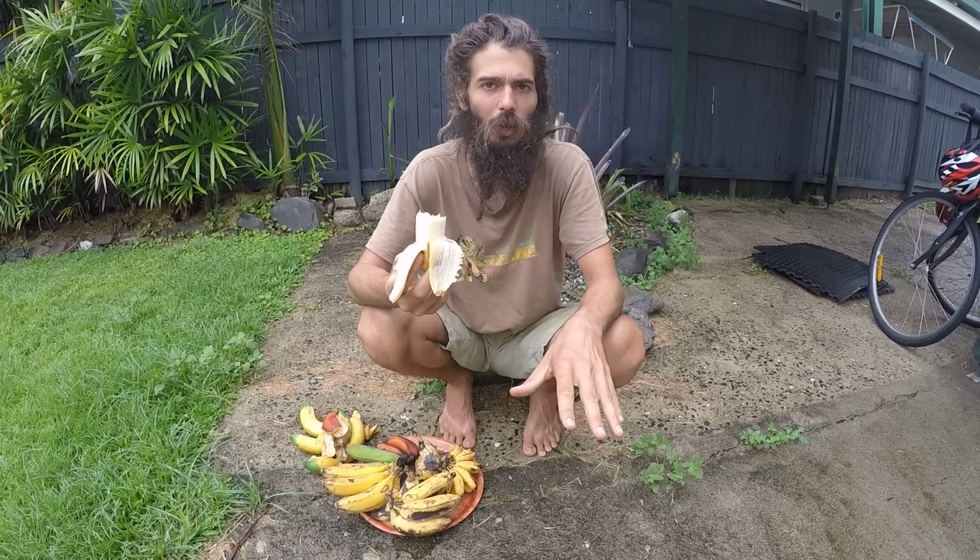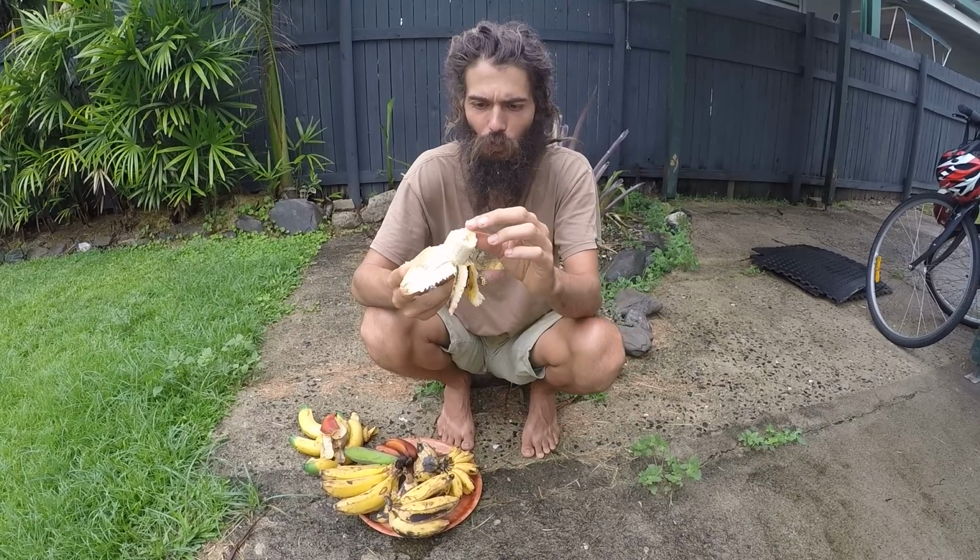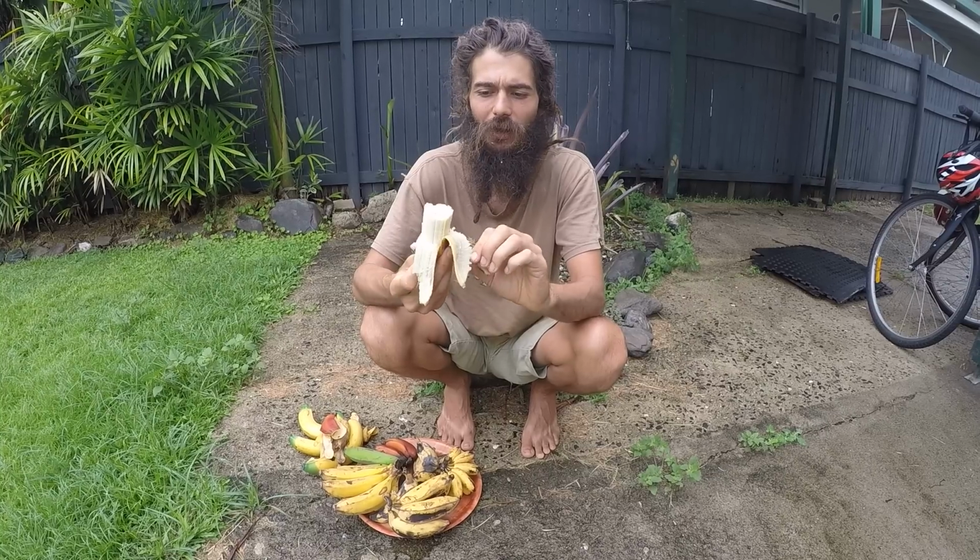Definitely not the sugar banana. Sort of a halfway between sugar banana and Cavendish.